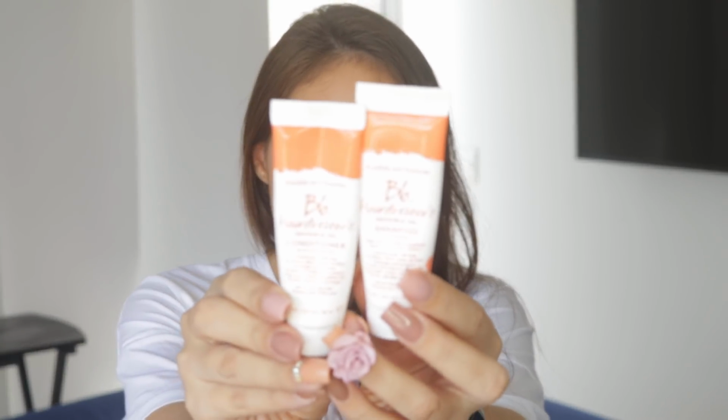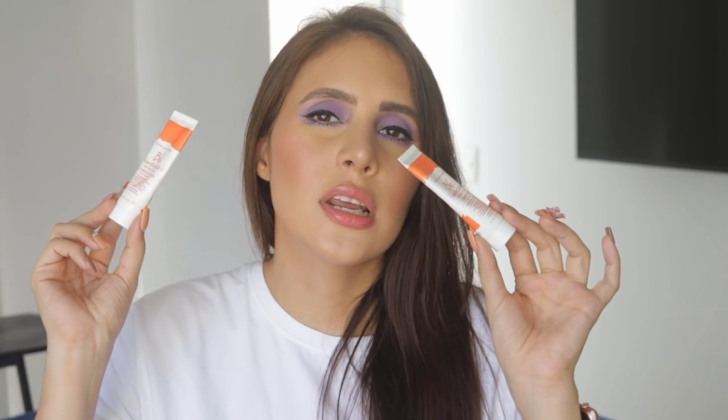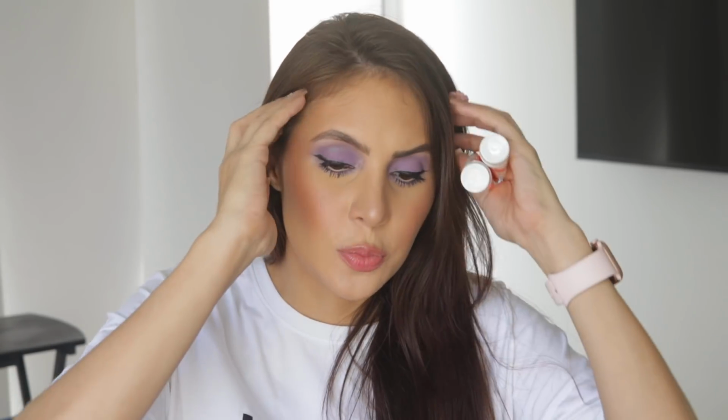This is a set, and it's the Bumble and Bumble Hairdresser's Invisible Oil Shampoo and Conditioner. And these I chose as my gift for my birthday. I love the scent of this, and I use them mostly for travel. I use them for a week at least, and I have to say they make me oily, maybe because they say invisible oil, but it's not really invisible. And they were nice, but I wouldn't purchase them. And lately, all of the shampoos and conditioners that I've been using make me oily in about 2 days. Before, I could last about 4 days without washing my hair, and I would want to wash it because it's super hot here, but it wasn't because I was looking oily. And now this part right here and my scalp a little bit, it's getting oily. So these I won't purchase.